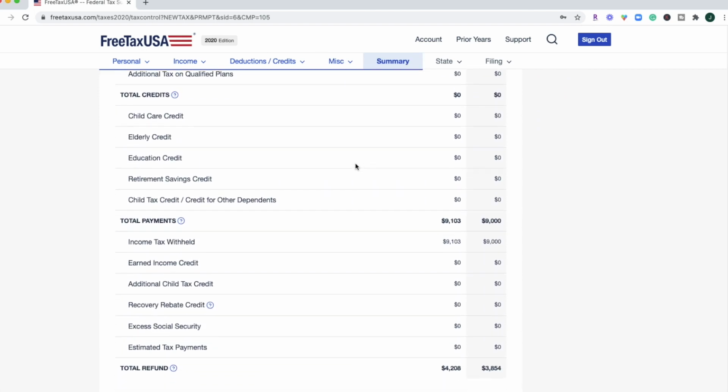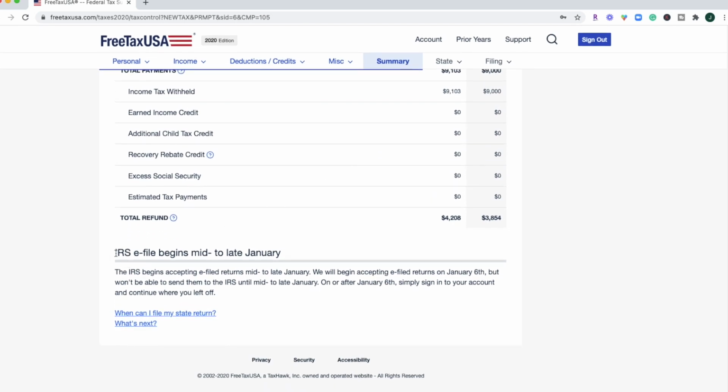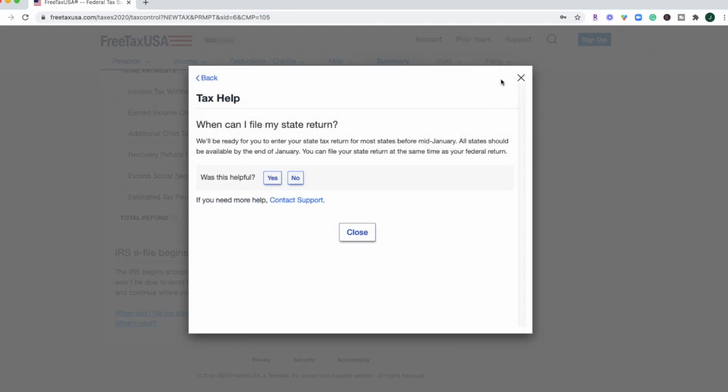Then here's the total summary of everything we've entered thus far. And then you're going to see that if you're trying to file this early, or at least get a head start on your taxes, FreeTaxUSA is just going to hold your information until the IRS accepts e-filers. You're going to see the same thing with your state return, and it looks like I can't even go into that section just yet. So once all of the states are available and ready to go by end of January, then you can go ahead and file that at the same time.